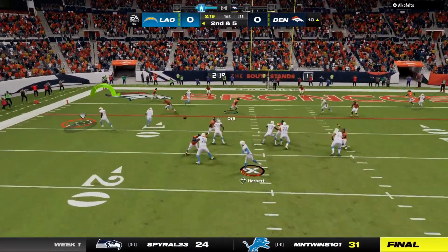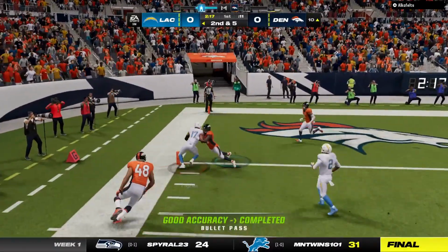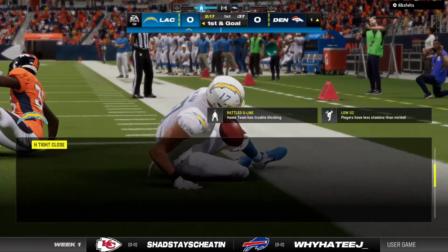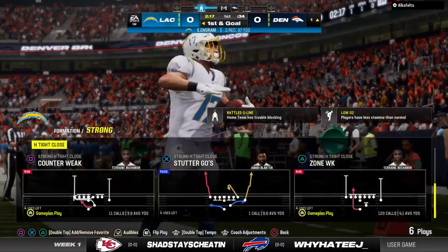A shotgun snap for Herbert. Throw left side, complete to Ingram, and he'll be out of bounds. 9 yards on the play there, and it sets him up 1st and goal.